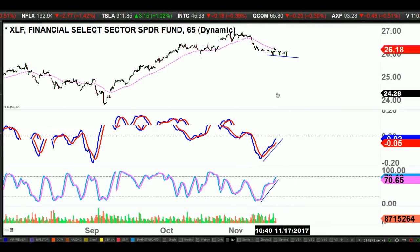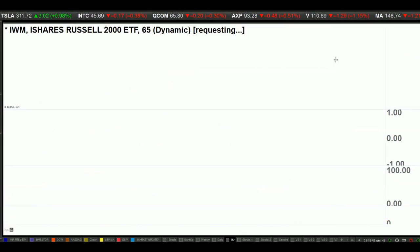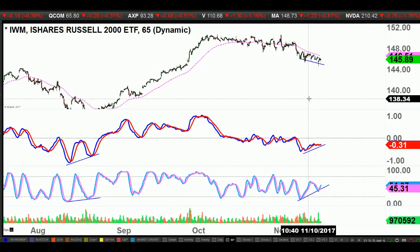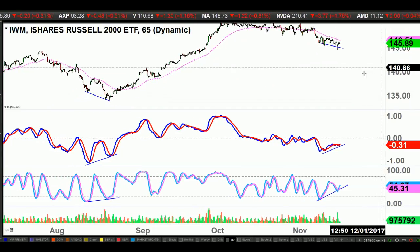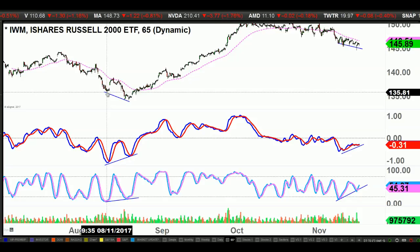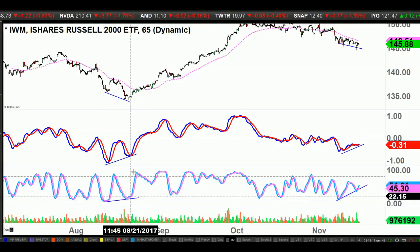I want to show you guys this here. This is a 65-minute chart of Russell 2000. Each candle represents 65 minutes. We have what we call a minor-term, micro-term bullish divergence. The same thing happened back in, when was that, August, September 11th. You can see lower lows and higher lows on the oscillators.